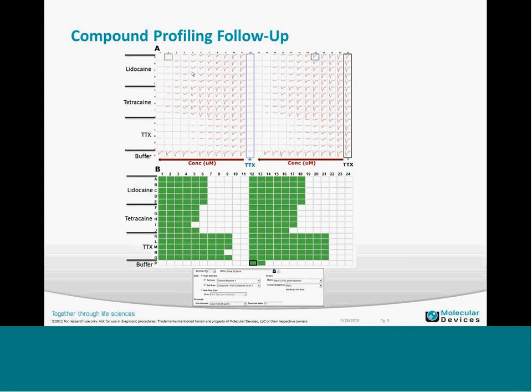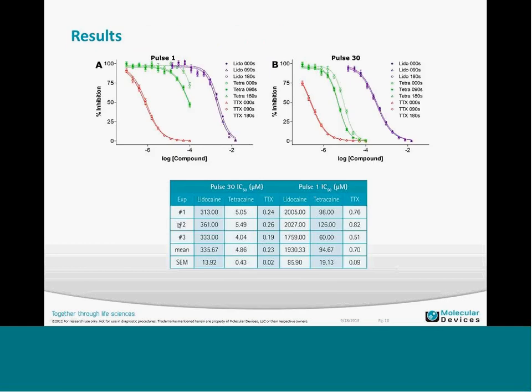I'll show you these are three different experiments done. And you can see the tetracaine numbers here at pulse 30 and tetracaine at pulse 1. I'll show you a little bit more about the use-dependent blocks with these other compounds, but these are the dose-response curves plotted, and I'll show you some kinetics of the block in some subsequent slides here.